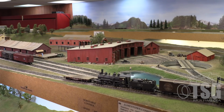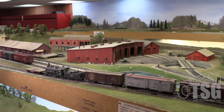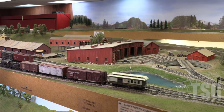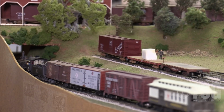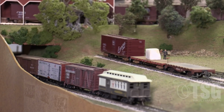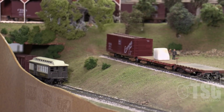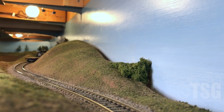The branch leaves in the direction of the stub end of the yard, so Loco 30 runs around the train, backs out, and departs on the Angels branch. After leaving Jamestown, the train goes through the branch helix and emerges in wide open territory.